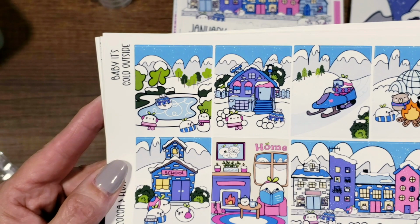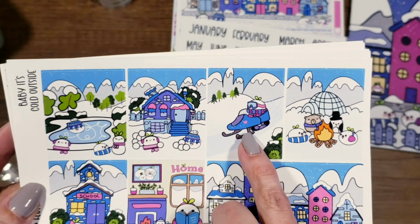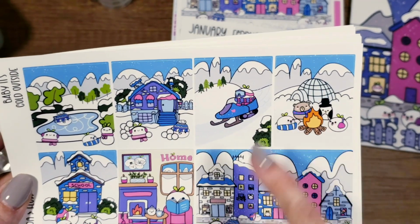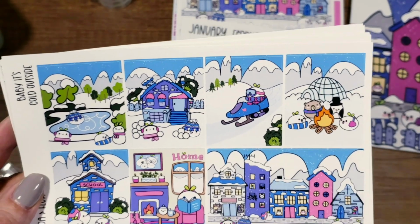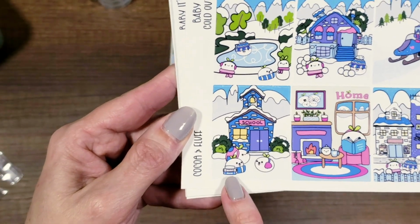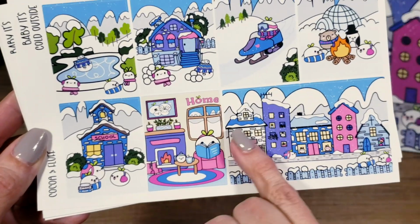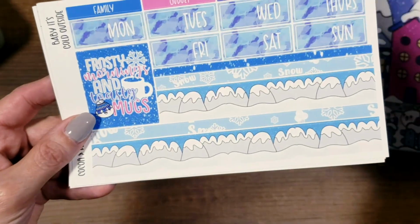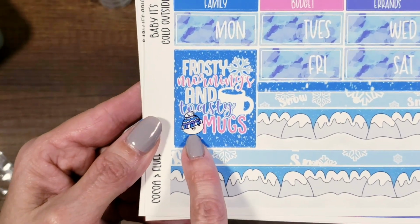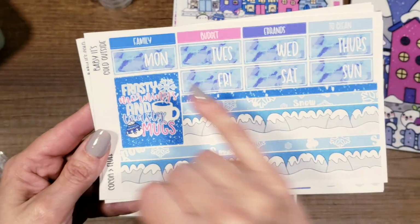So here they're skating at the pond, having a snowball fight outside the front of their house, snowmobiling because I live up north and that's a big thing here. It's a little igloo that they built, and they're outside with their little woodland friends, their little fire going. This is them going to school in the snow, and they got their books and their backpack and their earmuffs on. And like I already told you about that one, and then the city scene. And then this page has the frosty mornings and toasty mugs, and it's got the little guy wearing his winter hat. You've got your washi and your date covers.